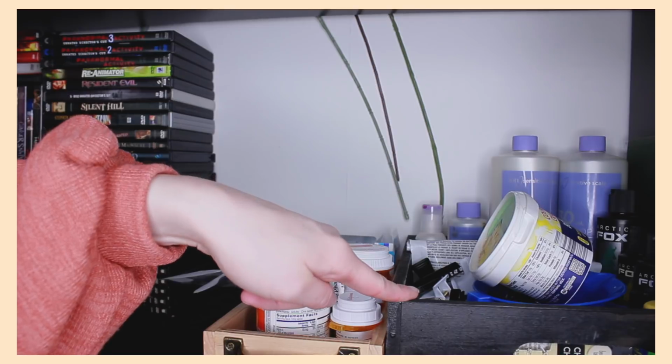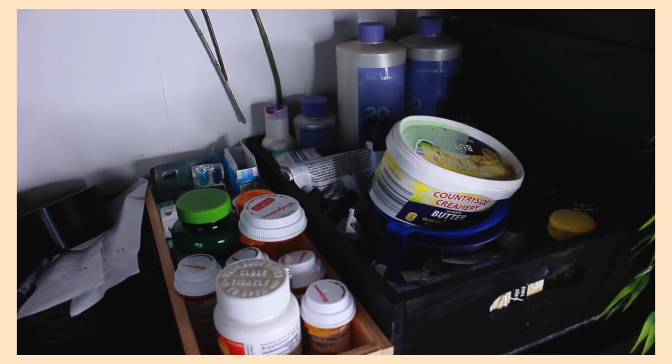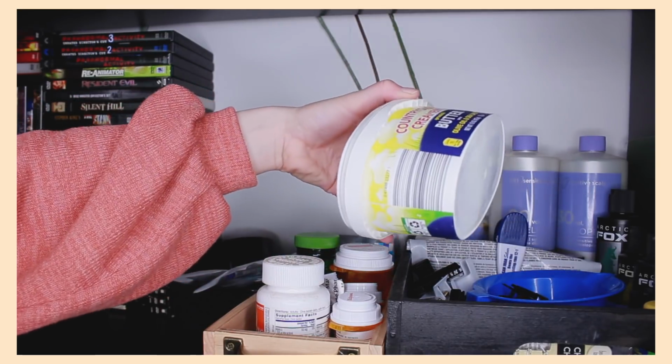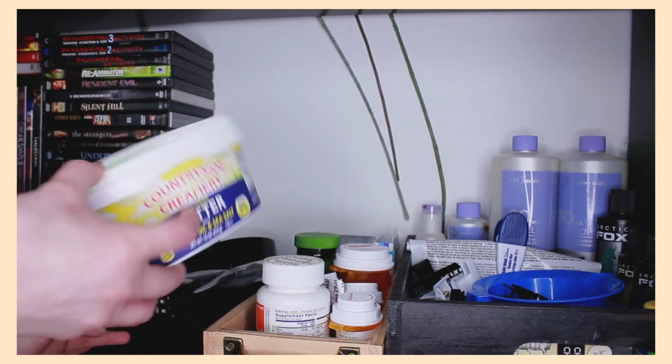This one I painted black, and this is where I keep all of my hair shit. So I've got developer, bleach, toner, hair dyes, containers, clips. This is actually not butter. It's like some fancy Aveda conditioner that my friend gave me.